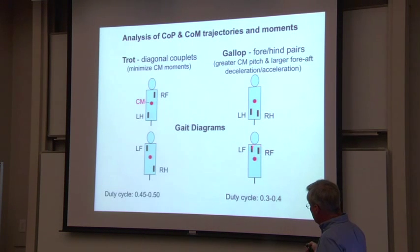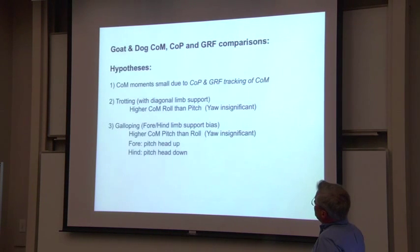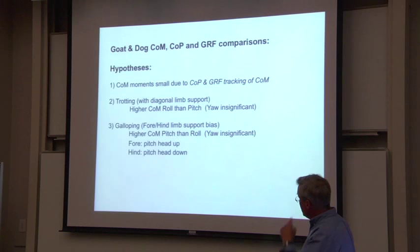A full bound would be where these are completely in phase, and these are completely in phase, but out of phase with each other. And then there are aerial phases between different periods of hind limb or forelimb support. So we hypothesized that the center of mass moments in general by an animal would be kept small by tracking the center of pressure and ground reaction force to the center of mass to keep the moment small. Otherwise, you'd have this animal that's having to rock quite a bit and having its angular inertia be moved around in pitch, roll, and yaw.